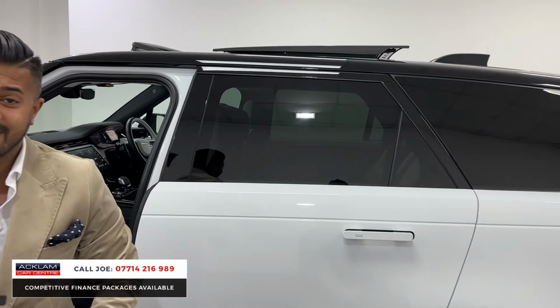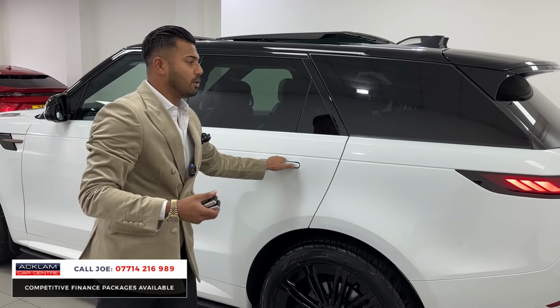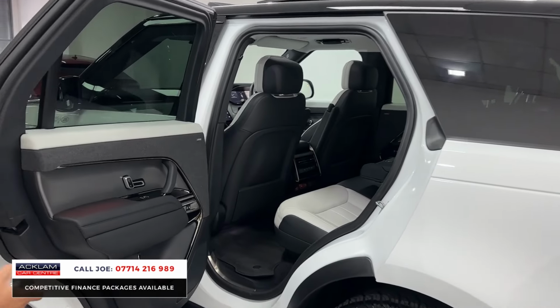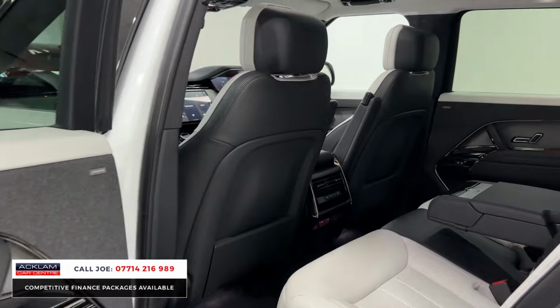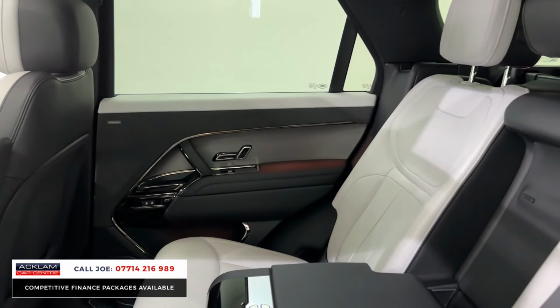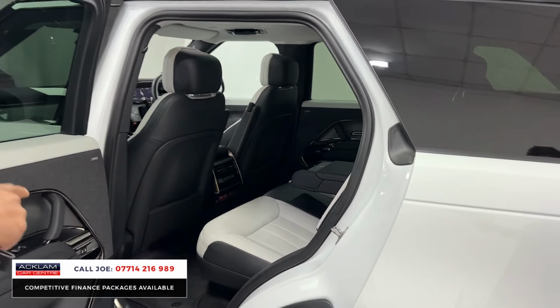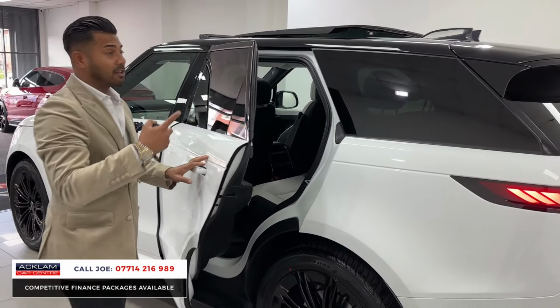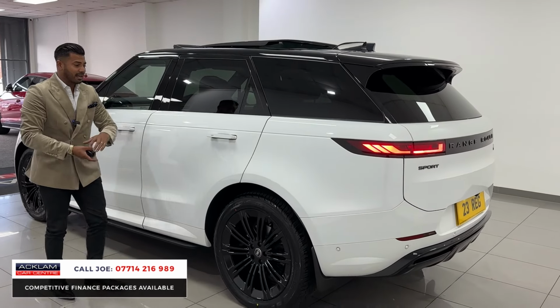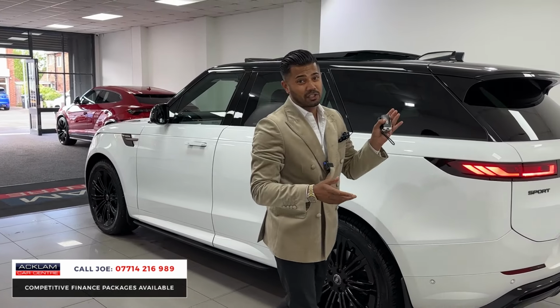Now remember, we were selling these cars for nearly £100,000 only months ago. And yes, we all know that the prices have come down recently, and like always, we like to pass that saving on to the next customer. When you're looking at a Range Rover Sport like this one, a D300 Dynamic SE, failing the fact that you might not get one with the white and the light cloud interior, does it have the tilt and sliding roof? That's a big thing. And then does it have the upgraded 22-inch alloy wheels? That's another big thing. Contrasting black roof is just a nice little touch.